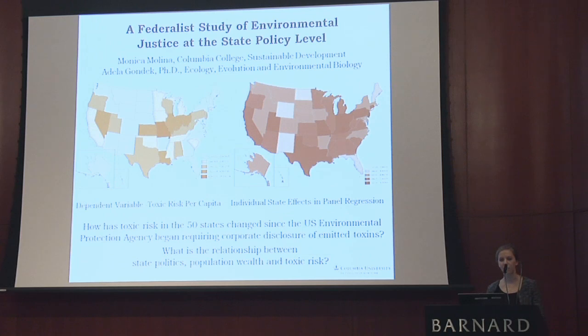average population income, income inequality, state government ideology, in addition to an indicator measuring state enforcement of the Clean Air Act. The study suggests that higher levels of income are associated with lower levels of environmental risk in the individual states. Further qualitative analysis presents evidence that supports environmental federalism, that is, the decentralization of environmental programs.